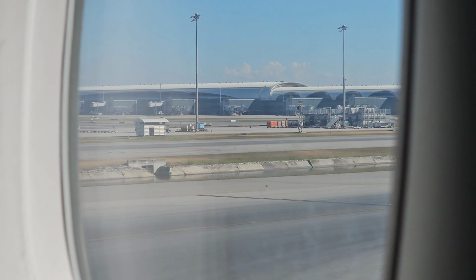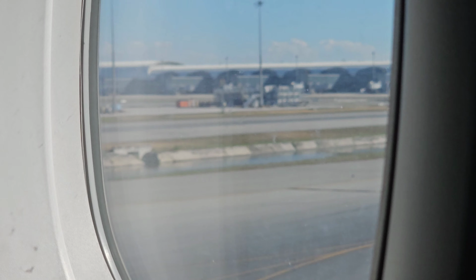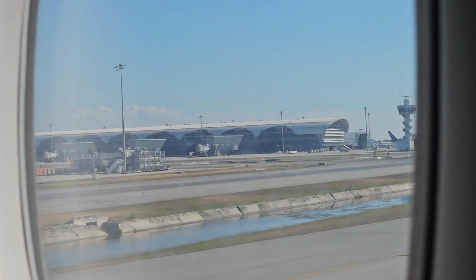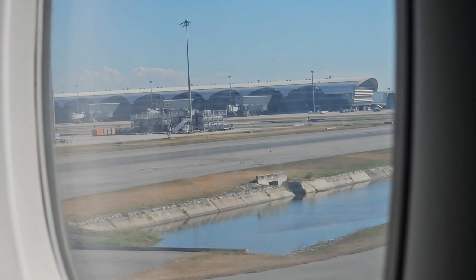As I had said earlier, our flight from Bangkok to Chiang Mai was supposed to be at 3 p.m. but we landed at 4 p.m. Though Thai Smile were really kind, they refunded us the full amount that we had paid for the tickets.